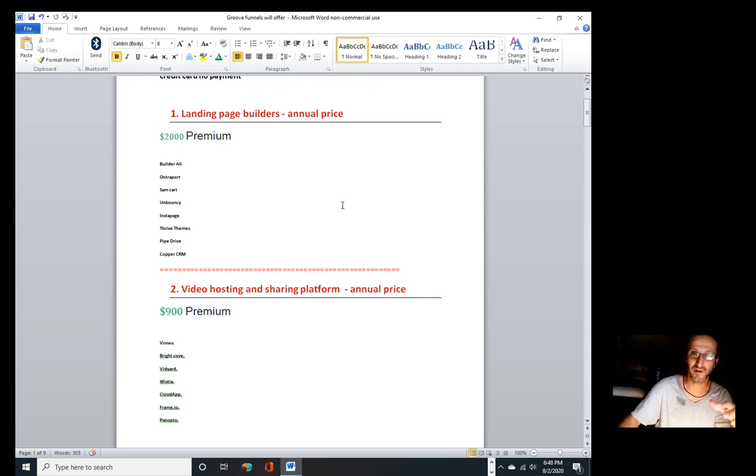When you join GrooveFunnels, it's a one-time payment. It's a special offer that they're running right now. They're not going to be able to have this offer available forever. It's like $1,400 and some change. It's under $1,500, but it's a one-time payment, and you have lifetime access to all their services that they offer.